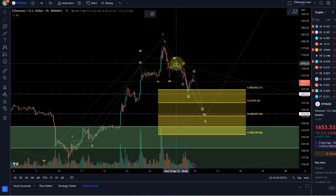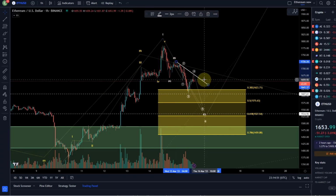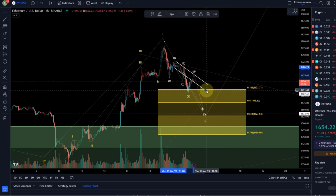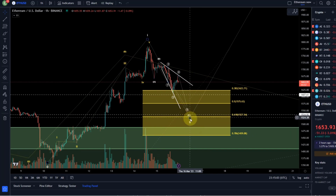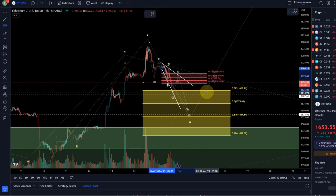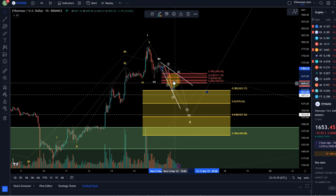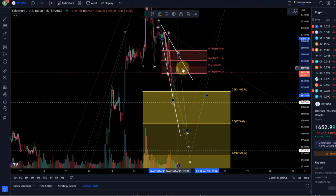So what I'm thinking could be happening here is that we might be working on an ending diagonal. Yeah. In this ending diagonal, an overlap between waves 1 and 4 is complete. Now, if you look at the traditional impulsive structure, if wave C is an impulse, then you would want to avoid an overlap between waves 1 and 4. And you would also want to avoid that the wave 4 rallies above the 50% retracement. It did that. So it broke above the 50% retracement of the third wave. However, Ethereum didn't break and sustain above it. So for me, it got rejected at the 50% retracement, 1660.